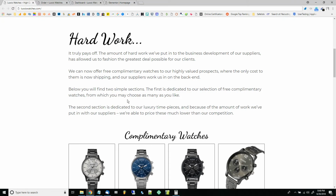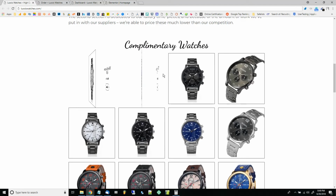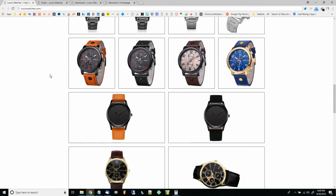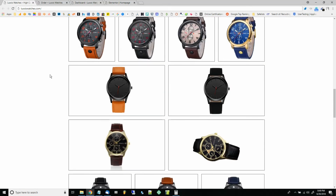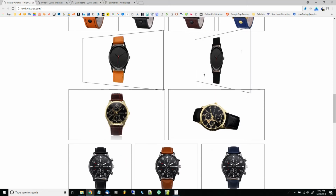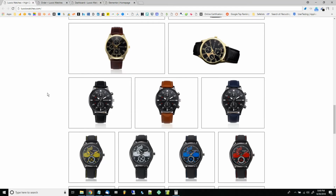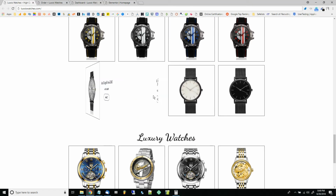Okay, so this goes down here. We've got this that sets the expectation. It goes an extra mile beyond other businesses using the same business model, and it puts most consumers who have no idea about these things at ease. So we've got the complimentary watches. As you can see here, I have added in some female watches, and a lot of these watches are unisex. Most of them are unisex. So these ones are feminine watches, but they're also unisex. Men can buy them as well. It depends on their tastes. And then we've got these here as well.